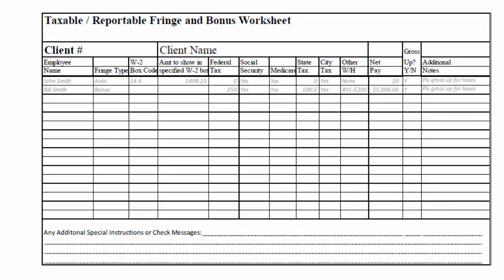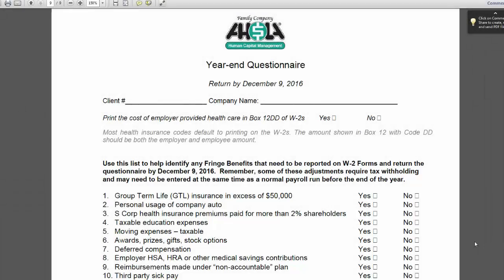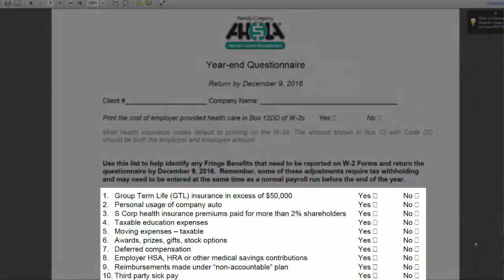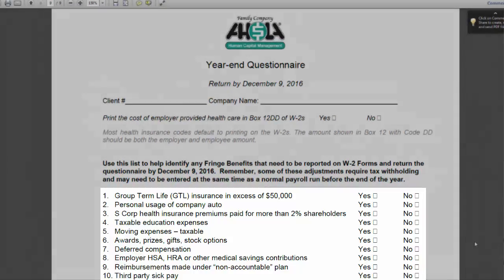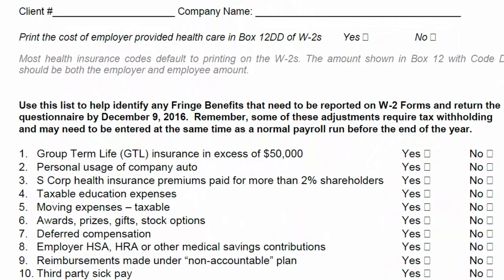The final page of the Frequently Asked Questions document is a year-end questionnaire that we respectfully ask that you return to your processor no later than the date stated at the top of the page. This questionnaire lists 10 of the possible fringe benefits that your company may provide to your employees. The first is Group Term Life, or GTL. This is employer-provided life insurance.